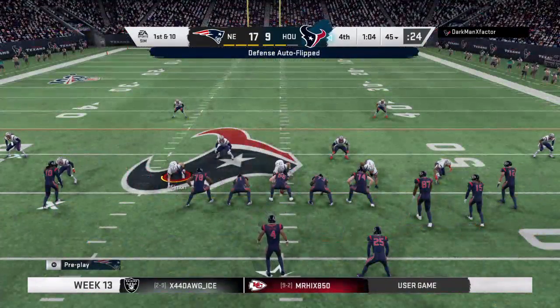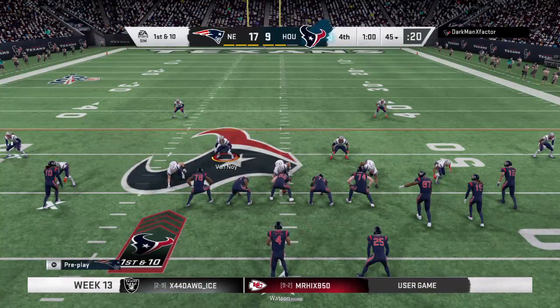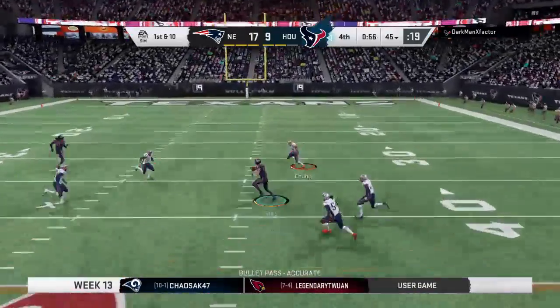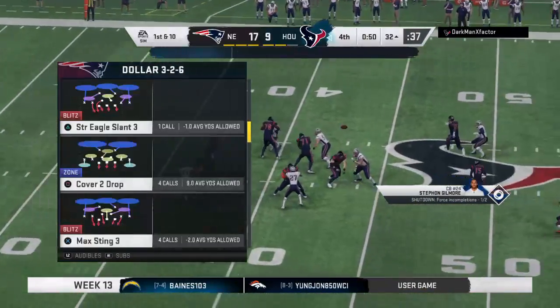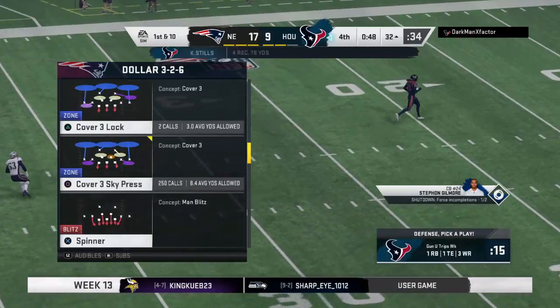Now on the heels of that run by Johnson, here's another 1st and 10. Now it's Watson. And Stills over the middle. And he takes this one down almost all the way to the 30. Call that a very strong gain of 24.